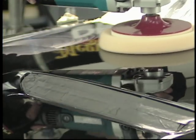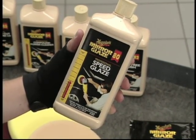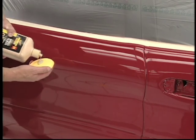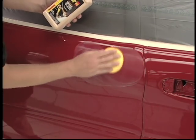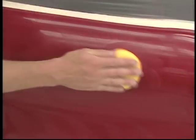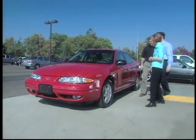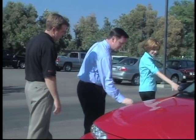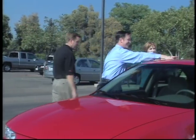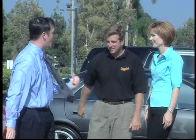For uncured paint, and especially in body shop environments, we recommend our number 80 Speed Glaze. This nutrient-rich polish brings out the full color and beauty of a finish. It is unique in that it contains a body shop-safe synthetic polymer for long-lasting durable protection. By using our number 80 Speed Glaze, you'll be giving your customers a great-looking finish with a layer of durable protection. This layer of protection should last until the paint is cured and it is safe to apply a coat of wax. This will keep your hard work looking good while keeping your customers happy.